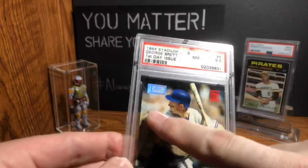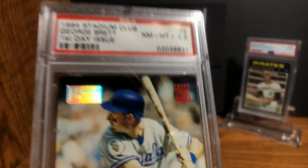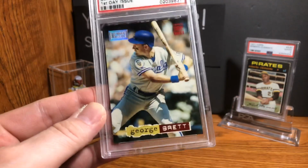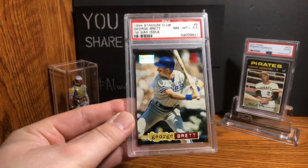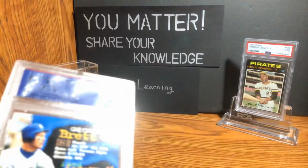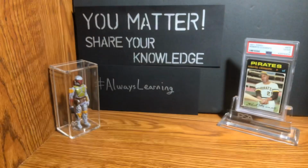This is the First Day Issue, which was one of the early chase cards. Generally you got one First Day Issue per box, and pretty much the whole set was included. So to get your player or star player was very difficult, and it does leave an impression on the back. Can't really tell on the camera, but it's there.